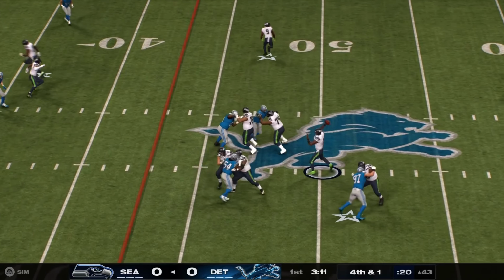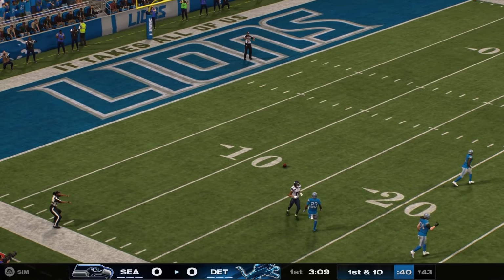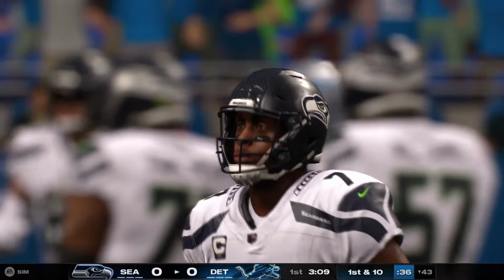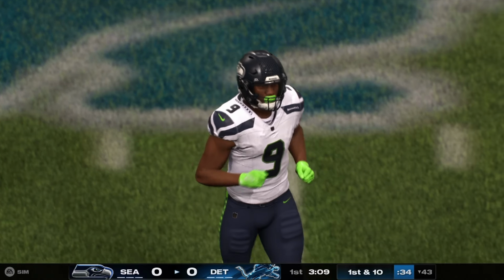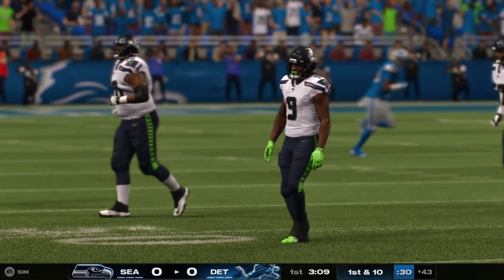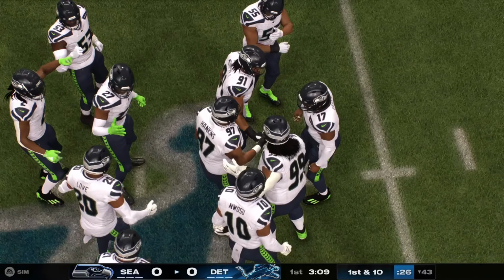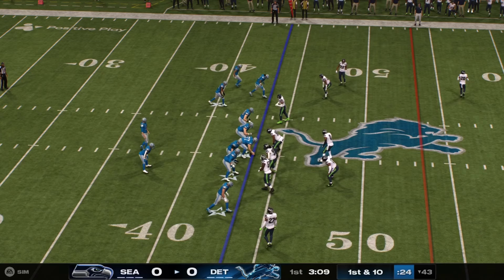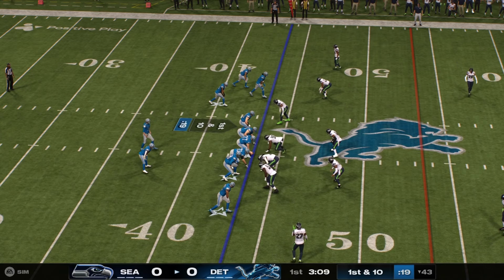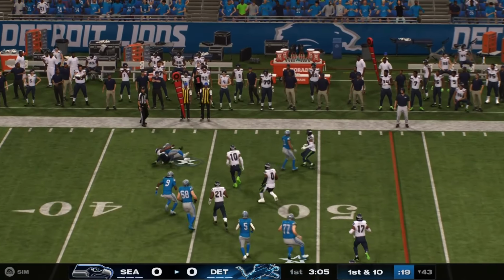On 4th down, here's Smith. This one incomplete. The defense up to the challenge there. They force the incompletion, and they'll take the ball over on downs. So the offense found themselves in a little bit of no man's land. They were too far for a field goal attempt, but too close to attempt a punt. So they decided to be aggressive early and go for it on 4th down. But it was the defense that turned them away with a huge stop to start this game.